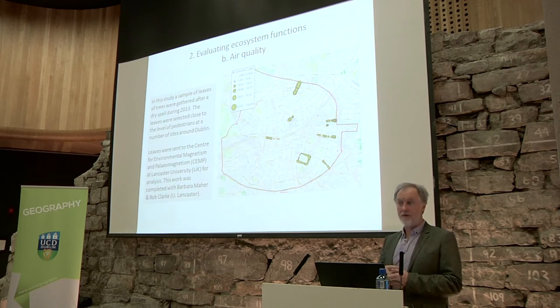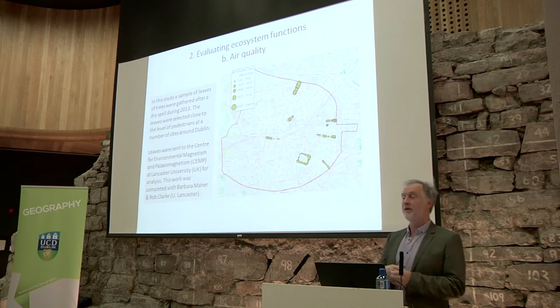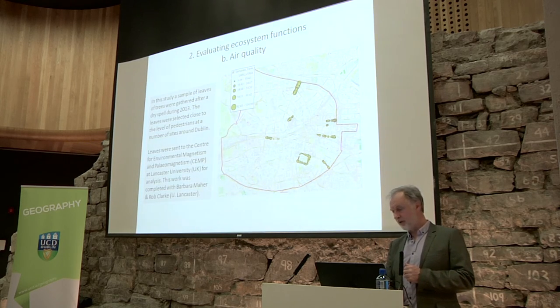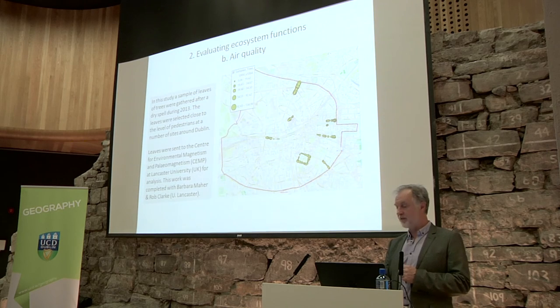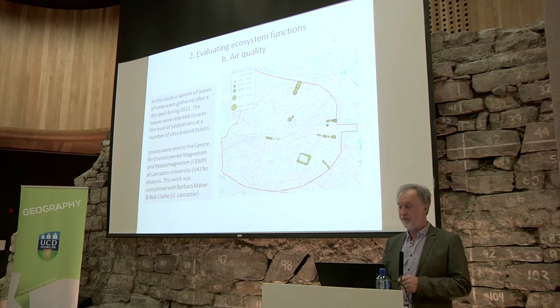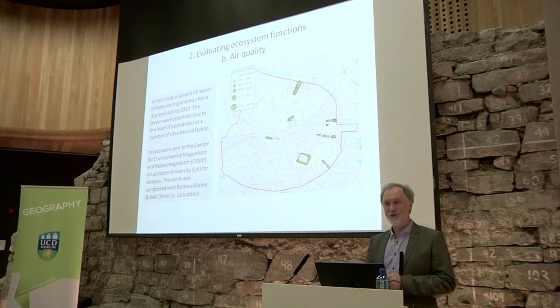So what we did was we took selective leaves off trees at different positions around the city. And the one I'm going to show you is actually the one around Stephen's Green, not because the values are particularly high, but because I think it'll show you a very nice pattern. The highest values by far were, probably not surprising, on Dorset Street. And those poor trees in the middle of the street there are going to suffer a lot, I tell you, before they reach any sort of maturity.